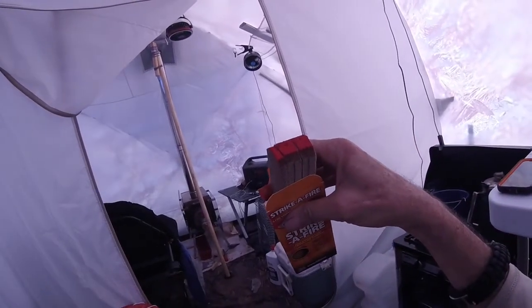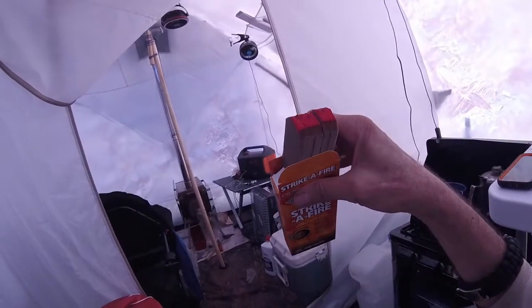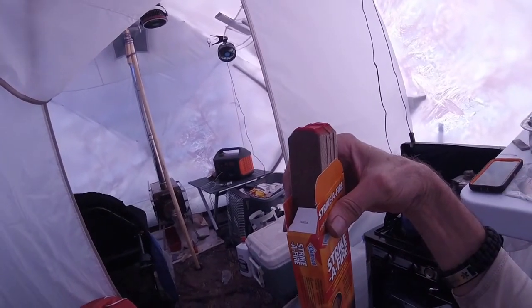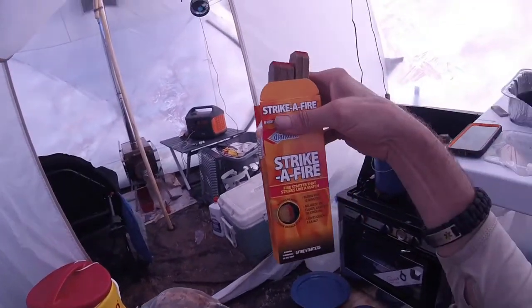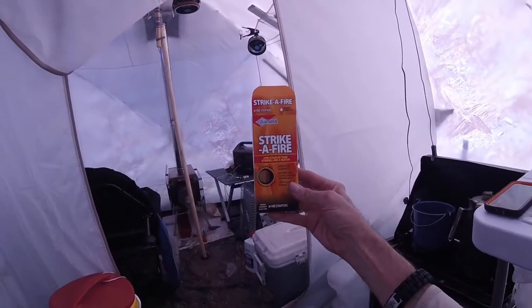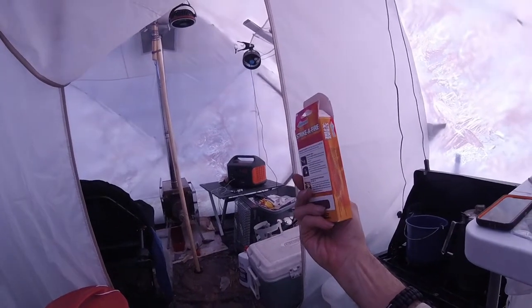Well, I struck the darn thing, and there's a big flash of light. It ignites, but does the stick light? Nope. I luckily had a match to use to get it going. So Diamond Strike-A-Fire, in my opinion, you manufacture a piece of crap.